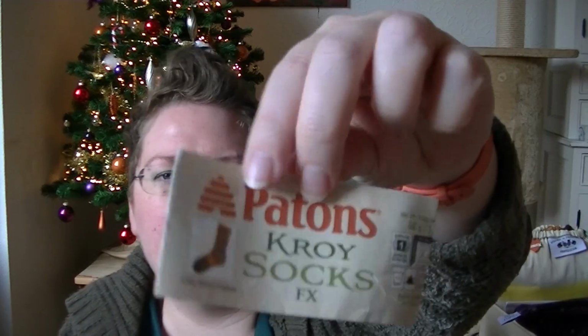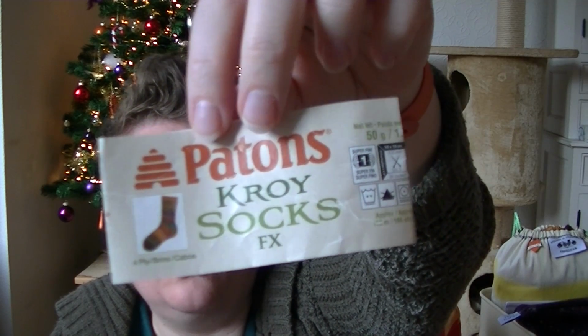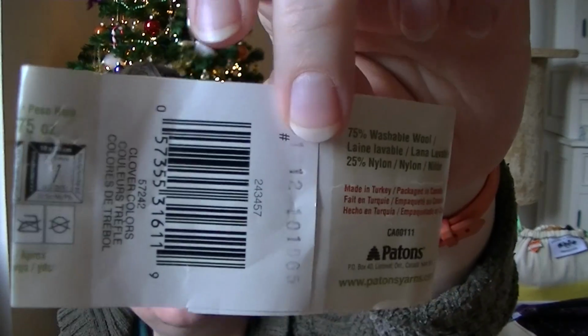I'll show you this one. These are my Pattern Scry socks, Pattern Scry sock FX yarn in the Clover colorways. Knitting these on 2.75mm high sharp needles. Those Tulsi socks are 2.5mm high sharp needles, and the pattern is plain vanilla with a fish lips kiss hue. Then back to this bag.